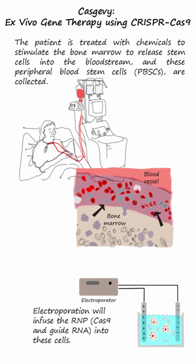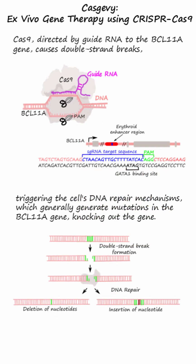In this therapy, the patient is treated with chemicals to stimulate the bone marrow to release stem cells into the bloodstream, and these peripheral blood stem cells are collected. Electroporation will infuse the Cas9 and guide RNA into these stem cells. Cas9, directed by guide RNA to the BCL11A gene, causes double-strand breaks, triggering the cell's DNA repair mechanisms, which generally generate mutations, knocking out the BCL11A gene.